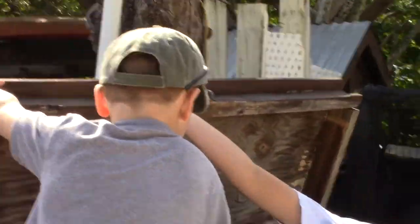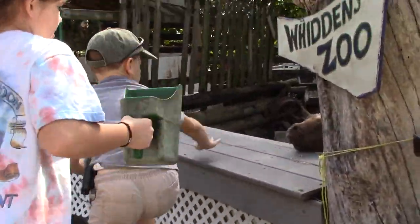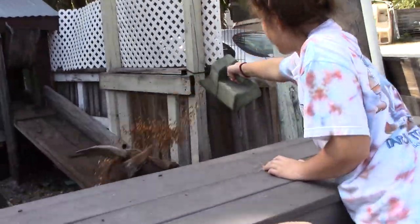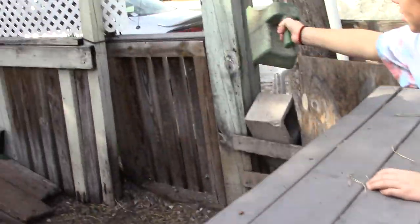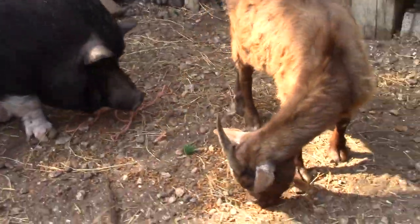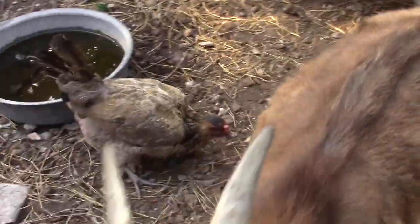Watch out for my big fingers. We just dump it right in. Here you go. Look, you gotta go like this, so everybody gets some. That poop stinks. Okay. Lamb, lamb. Sweet Pea.